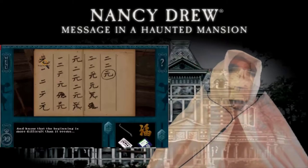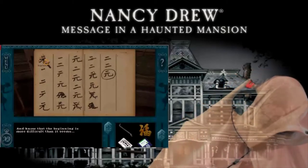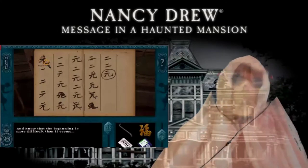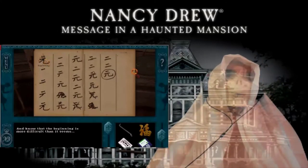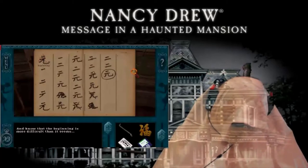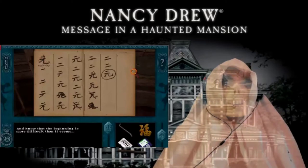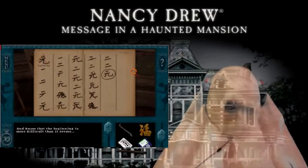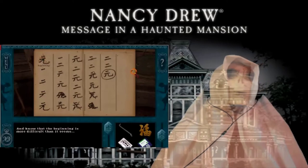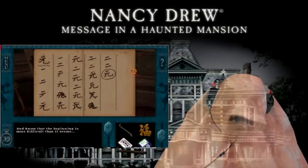Know that the beginning is more difficult than it seems. Bingo. Desk on the attic is number two. Number two. Desk on the attic. What is that symbol? It's a little bit complicated. It's a straight line across, then another straight line below, and then a little like this, and a little bit of that, and a little bit of this, and that would be it, I think. There you have it.